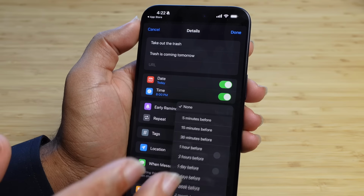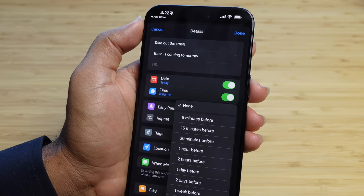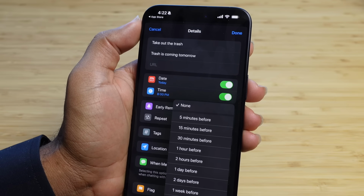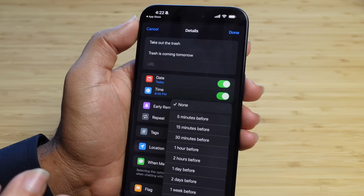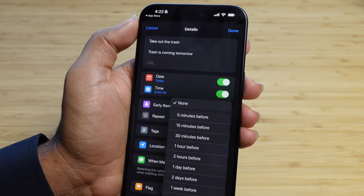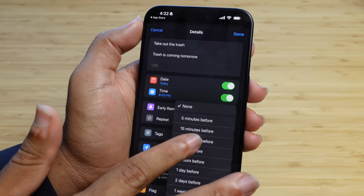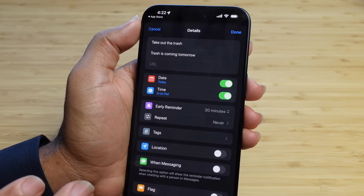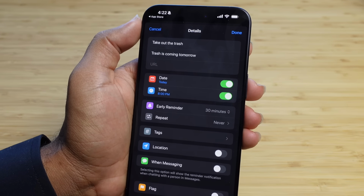We can get an early reminder in advance: 5 minutes before, 15 minutes before, 30 minutes before, an hour before, and so on, that you can select here. That way you get an early reminder to complete it before that specific task is due. So if it needs to be done by 8 o'clock, then we'll go ahead and put a 30-minute before reminder, to get an early reminder 30 minutes in advance. That way we can go ahead and complete our task successfully.